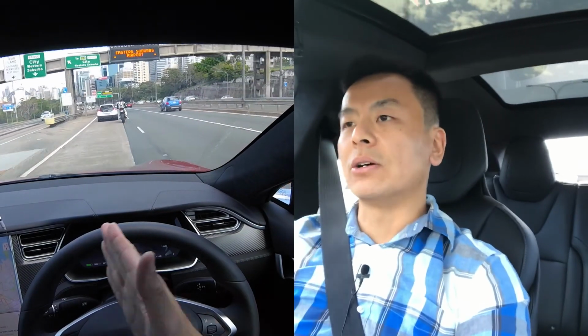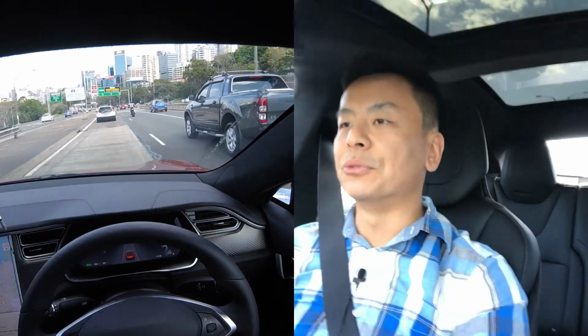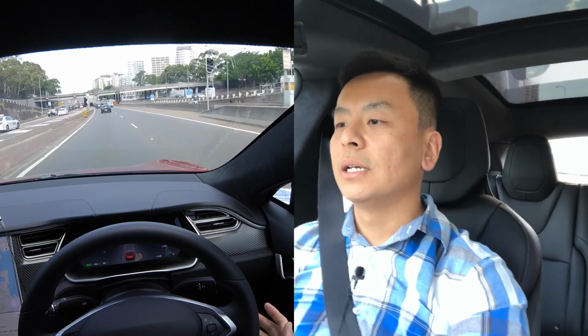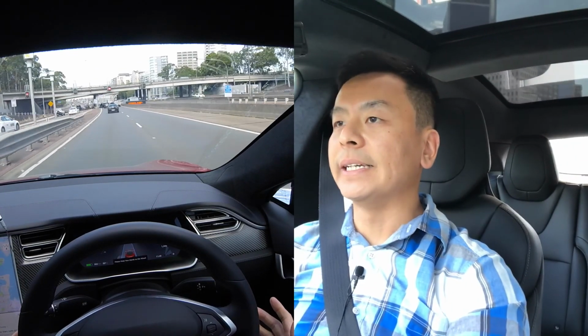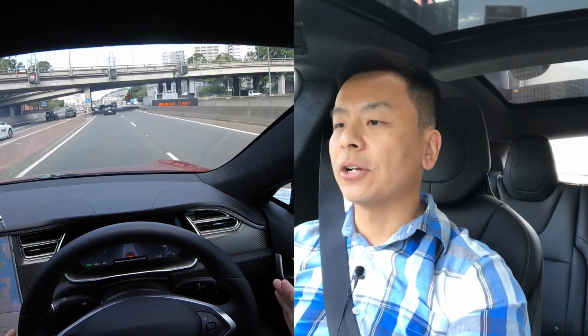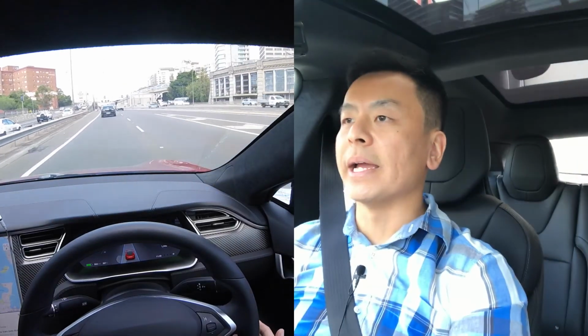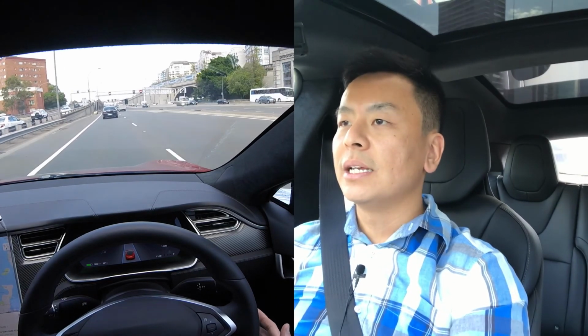So let me just get back onto the main Harbour Bridge road first, because the road forks into the Harbour Bridge and the Harbour Tunnel. Okay, so we're back on the Harbour Bridge road. And I was just saying that you can only engage Autopilot when the icon comes on. So the Autopilot is on now. I've got my hands just off the wheel.